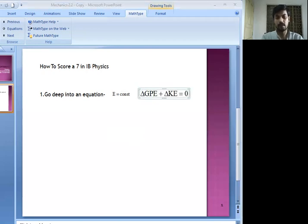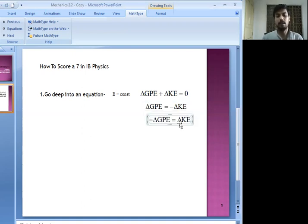Now, this is of course something which is very known to you. But what may not be that familiar is the interpretation of this equation. The interpretation can be in two ways. Either this, as you can understand, where delta GPE is equal to minus delta KE. Either this can be an interpretation of it, or certainly I can provide another interpretation of it, and that's something like this. Now, you can certainly tell me, what have I done different in the two steps?